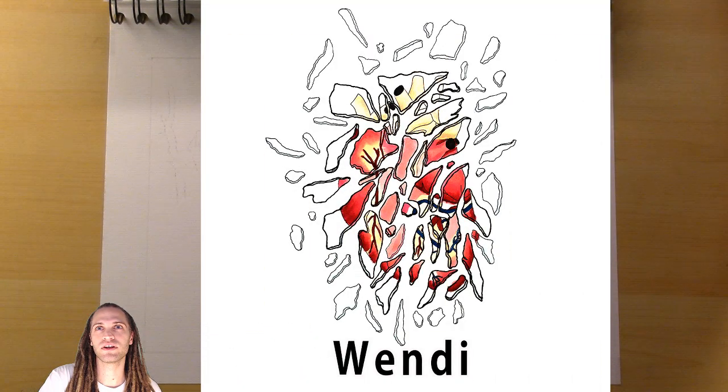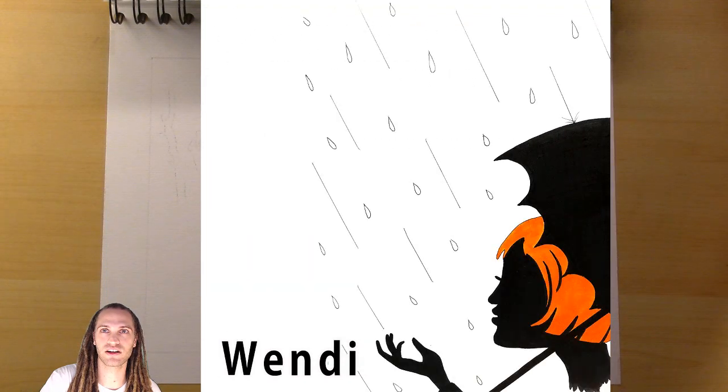What else do we have here? Here's one from Wendy that she sent me today, and it is super nice. This is her shattered piece. It has kind of this heart on glass that's being shattered. It came out really nice. I like the colors. Here's another one that Wendy did. I believe she may have been slightly influenced by My Girl that was caught in the rain.